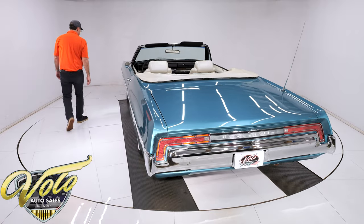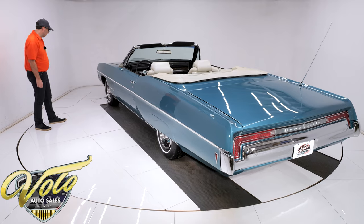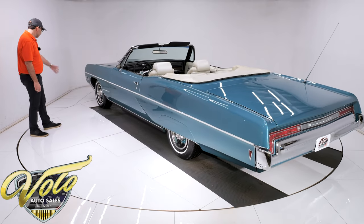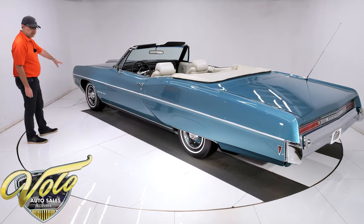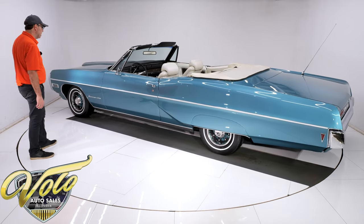Now the eight lug wheels has eight lug nuts holding them on. That's where the name eight lug comes from. Has some nice radial tires. I like how they painted them to match the car. That really has a nice pop.